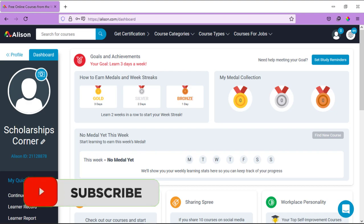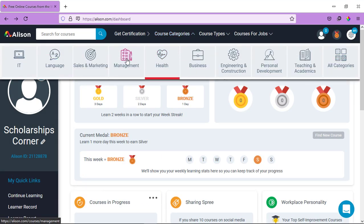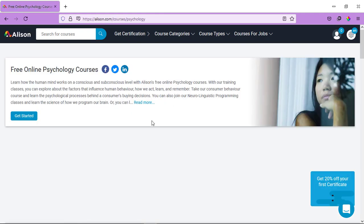You can see some medals on here. These are the modules you gain after completing a course. Now, if you click on course categories, you'll see multiple fields on here. You can select any subject or any field. Now, if you scroll down, you'll see some related subjects of the field. So you can select any of the subjects. I'm selecting psychology, so I can see psychology courses on here. And now you can see here the top 20 psychology courses.